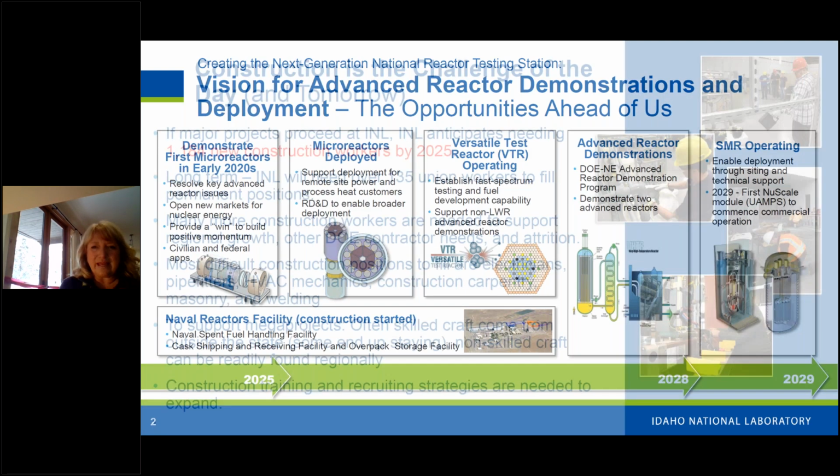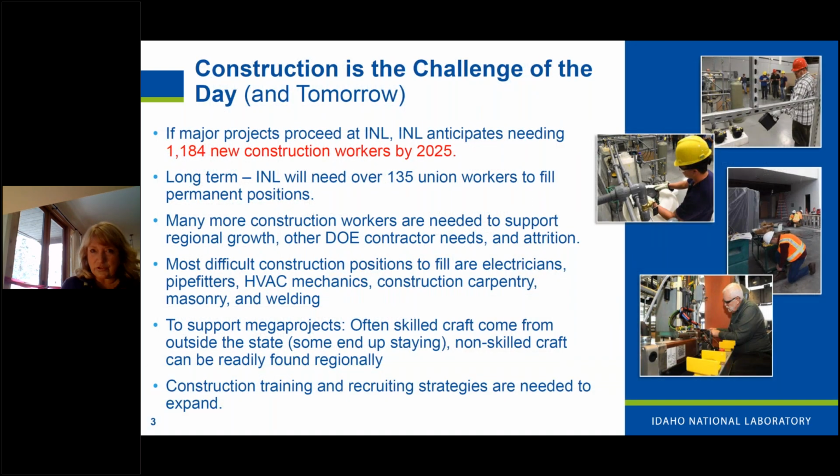So one of the things that I am tasked with doing is really helping a coordination function, not only internal to INL, but also with a lot of our other partners. Our partners that are other contractors, but our partners that are in education, a lot of our building trades, the USW, as well as working with the other local suppliers in the region. So we can really understand how we can work together on this.